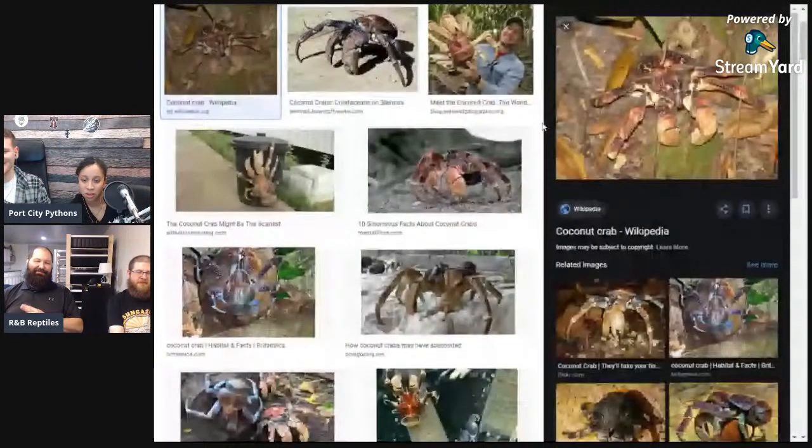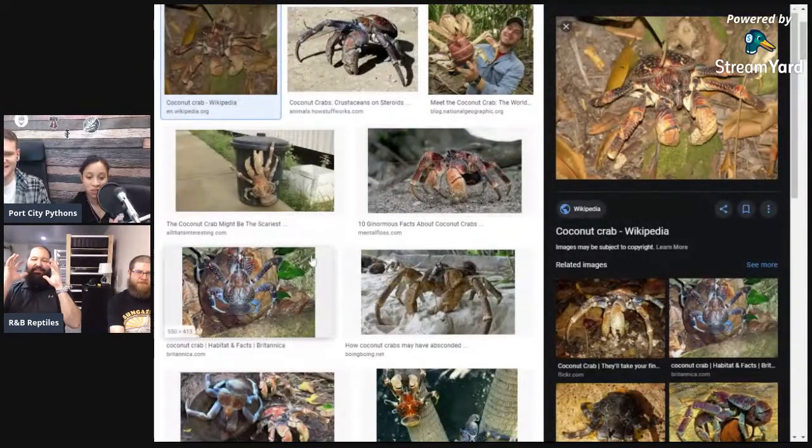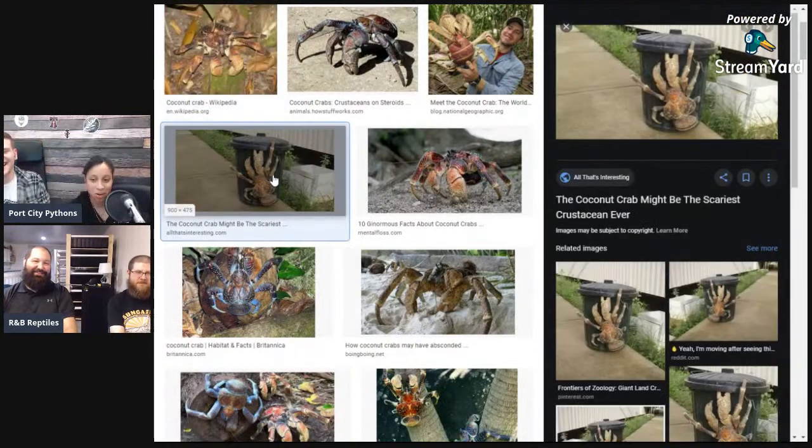They're massive hermit crabs the size of a volleyball, 2.5 feet long. They climb coconut trees and pull coconuts off. They're an arboreal crab. Are they from Indo? Probably, I'm not positive. I thought I saw a Dan Maliri video where they found some coconut crabs. They'll lay on their back, take a coconut in their leg and smash it. Look at that one on the trash can. Is that real? It is totally real.